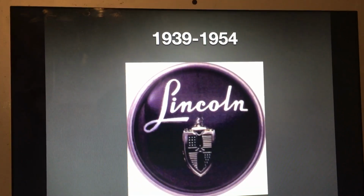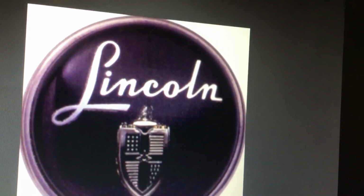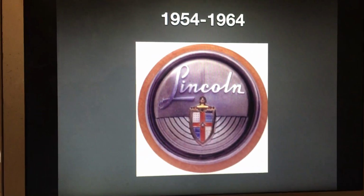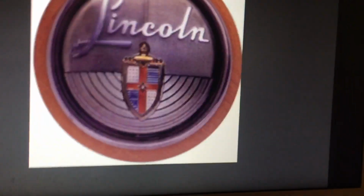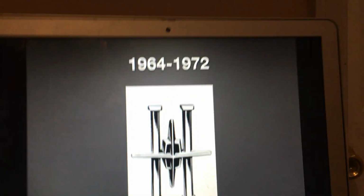1939 to 1954, we have a purple circle with the word Lincoln in white script text, and here we have some kind of shield. 1954 to 1964, this one lasted for 10 years, so here we have a wind circle with a purple circle, and then we have the word Lincoln in purple script text, and here we have the coat of arms, or shield, whatever you want to call it.